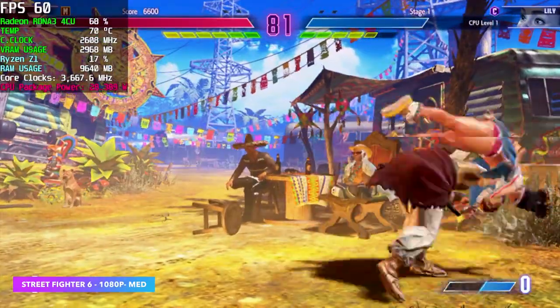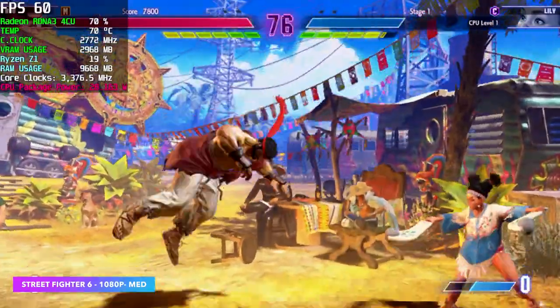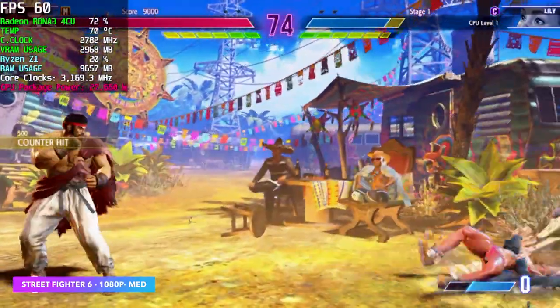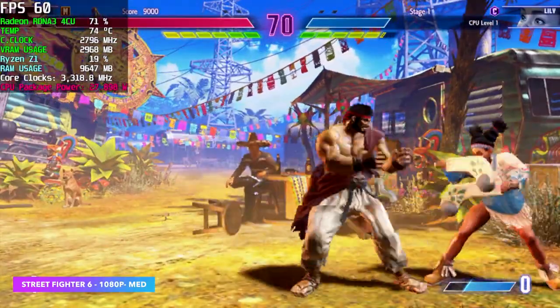I also went through and tested Mortal Kombat 1, and even at the lowest settings, with FSR set to performance, we only got an average of around 53 FPS, kinda on par with the Steam Deck's performance.